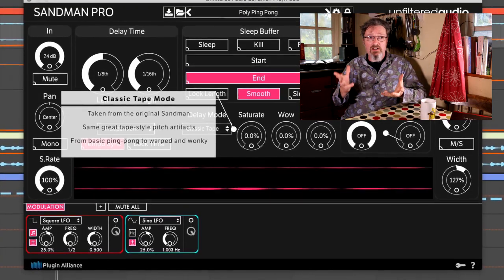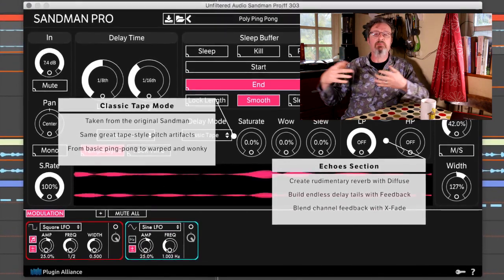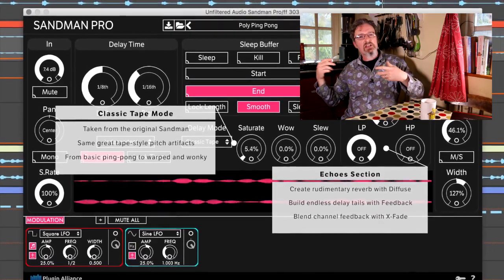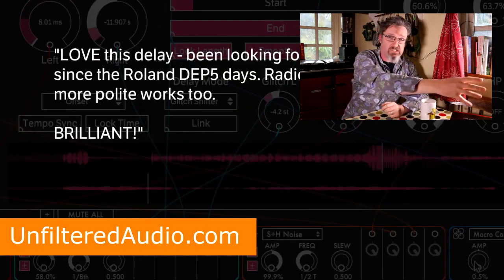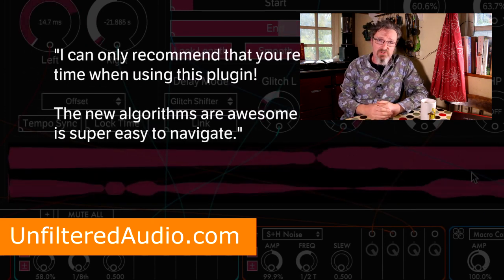So if you were to compare it to Output Movement, which is kind of this gentle, loving embrace of delay, going all over the place, moving and graceful, whereas Sandman Pro is like bang, crash, boing over there, and then back over here. I mean, two different styles, I suppose you could say. But the Sandman Pro is just lovely and amazing and a lot of fun to use, and it's $99. Go give it a try.